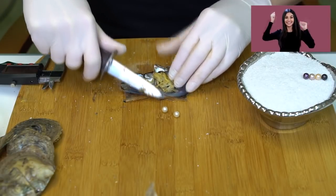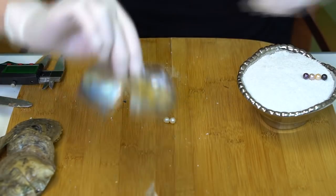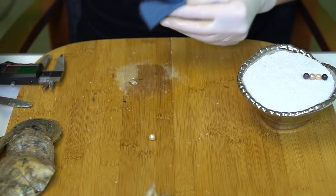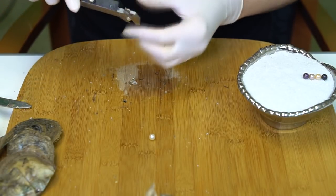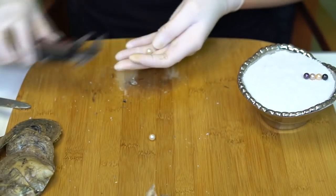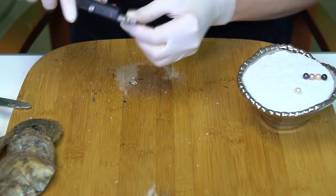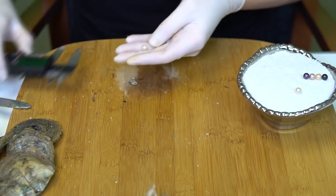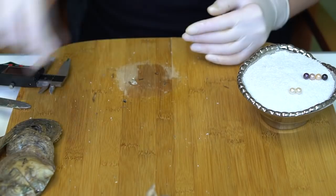Ooh, we got twins. Look at that. Kind of like whitish gold. Maybe like creamy white. Yeah, creamy white. 7.48 on this one. And we got 7.47, so almost identical. Beautiful twins. Nice warm tone to them.